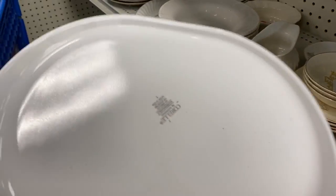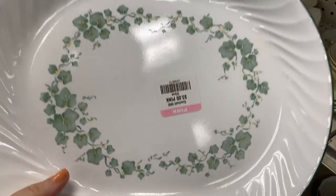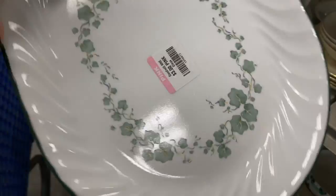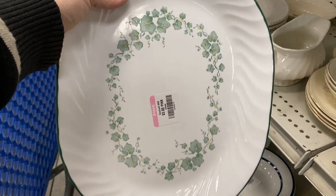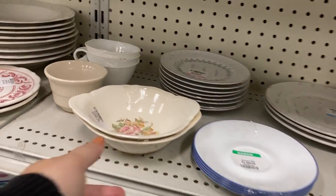I did find this beautiful Corelle platter. It's in the pattern Callaway. It's this beautiful ivy. You see how the edges are kind of rippled? They made that pattern with two different looks. One was just kind of a plain smooth look, and the rippled edge look, I believe they call a French white, and that was produced from '94 to the early 2000s.